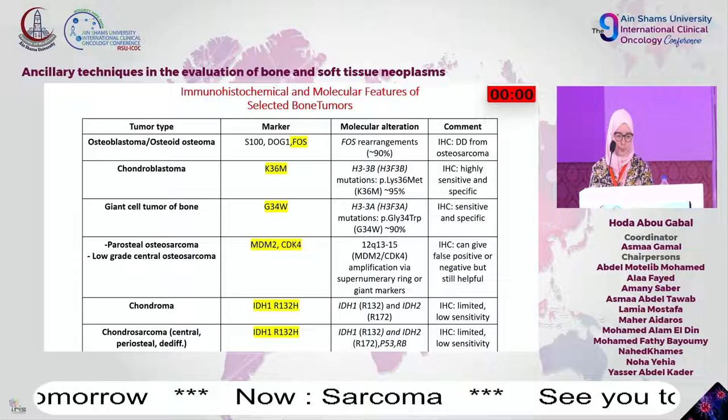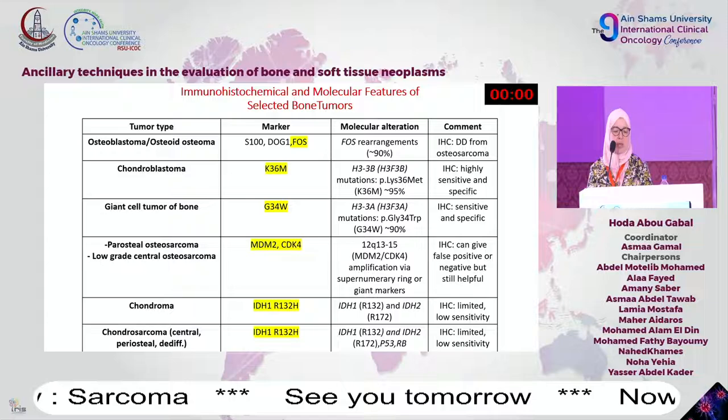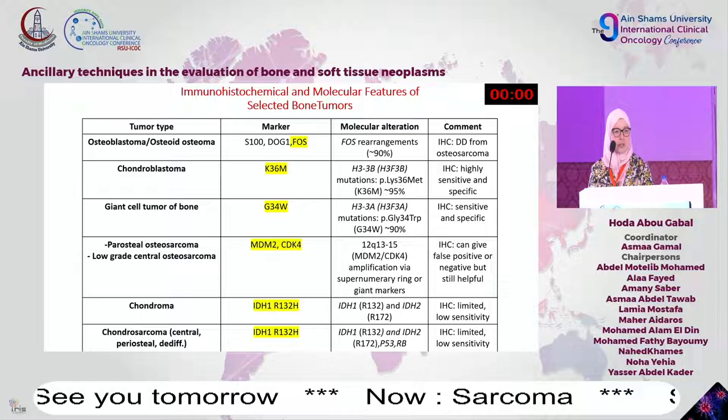Coming to enchondroma and chondrosarcoma, they show mutation of IDH1 and IDH2. The role of immunohistochemistry as a surrogate marker for this mutation is very limited, with low sensitivity. The importance of IDH1 or IDH2 is that it can help differentiate chondrosarcoma, especially high grade, from chondroblastic osteosarcoma.